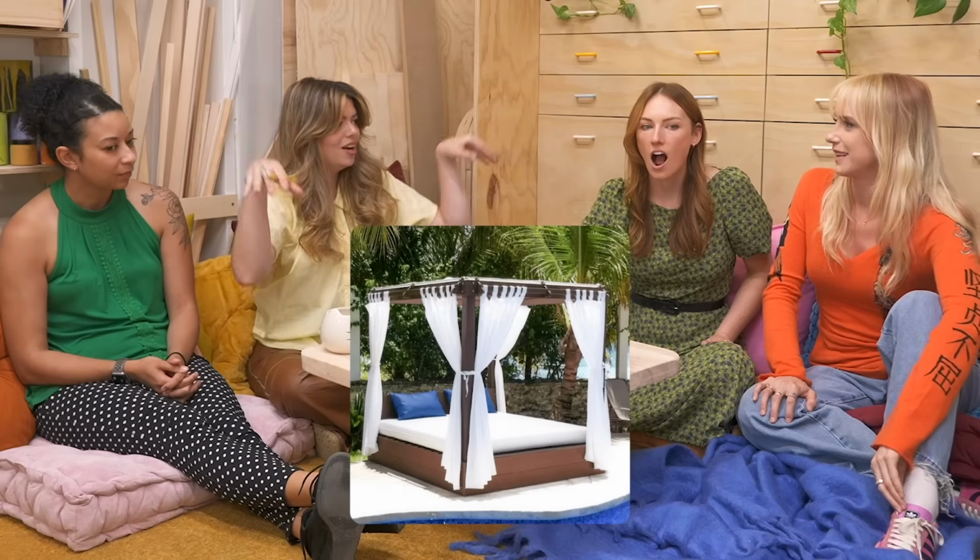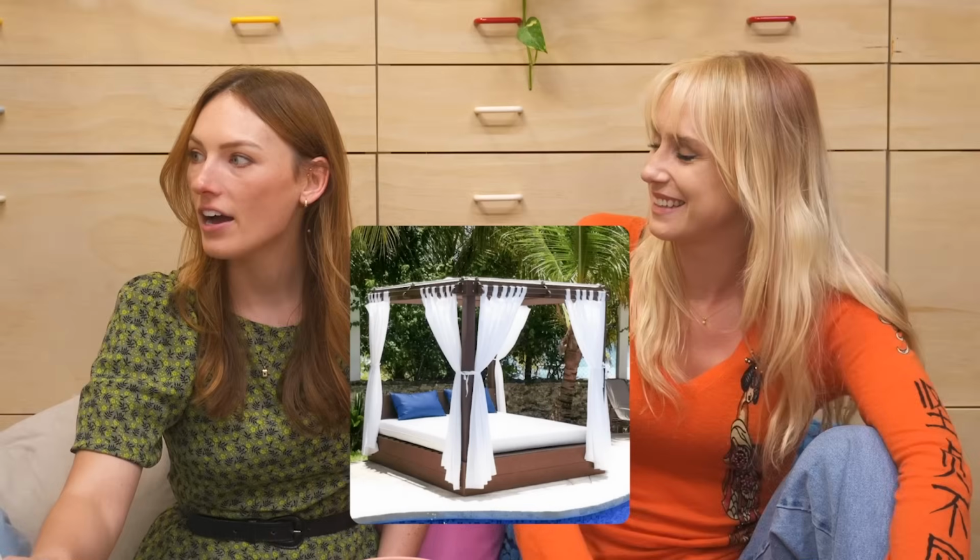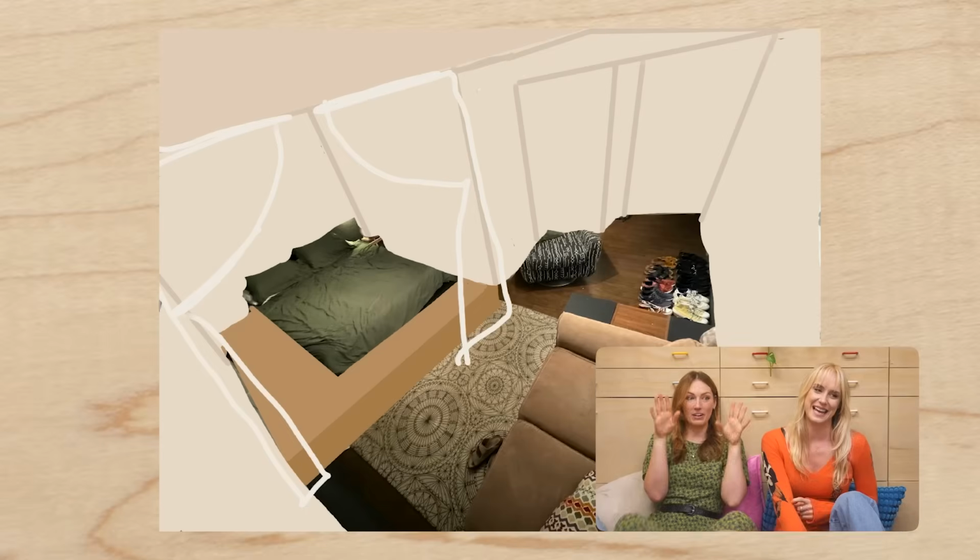A little step up. It reminds me of the cabanas they have at some of these Tulum resorts where you get a bed. Wait, yes, with the curtains. Okay, that's what I was gonna say. We can start adding some canopy. Oh, we're on it. Okay. So it's like a full sanctuary in that little bed space. We're making a cabana. Cabana in the bedroom.